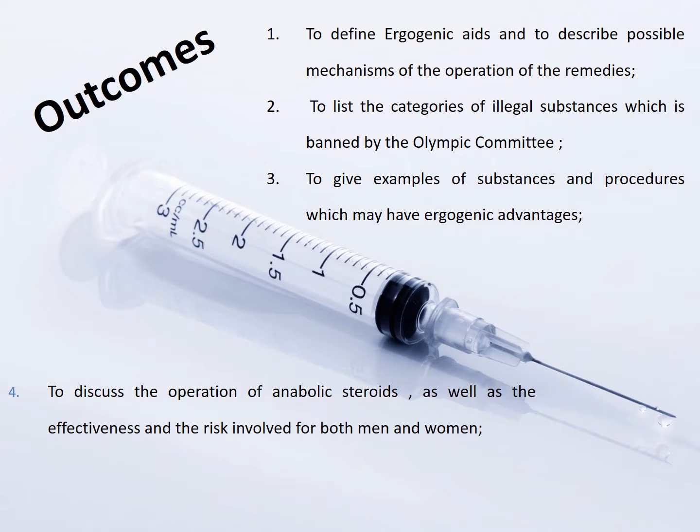The outcomes of this study section are to define ergogenic aids and describe possible mechanisms of the operation of these aids, to give examples of substances and procedures which may have ergogenic advantages, to discuss the operation of anabolic steroids as well as the effectiveness and the risk involved for both men and women.